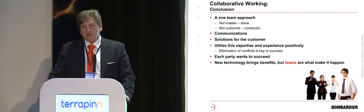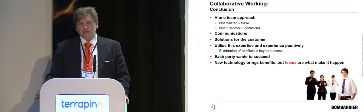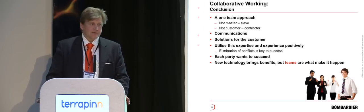The solution needs to be for the customer. So it has to be supporting the passenger, it has to be reliable, it has to be supporting the operator, and it needs to be supporting the maintainer.